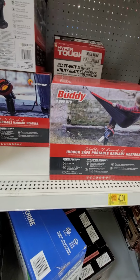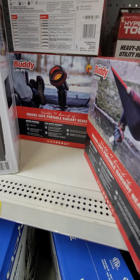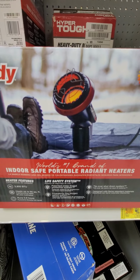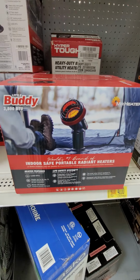And they have these buddy heaters over here. The smaller ones are 3,000 BTUs, but I can't find a price on them. It's not the $40 down there, but maybe the camping area will have something.